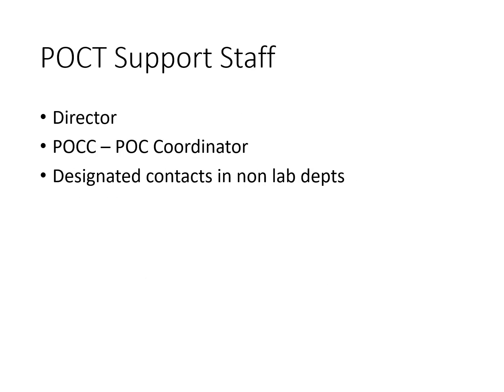For point of care support staff, you'll have a director usually who's the overarching person on this, who's going to be responsible for everything. And then you have your point of care coordinator. That person is usually the one who's doing the work, right? Who's coordinating it all, making sure the quality control is getting done, that the staff's getting trained. And then you're going to have designated contacts in non-lab departments as well. So you're going to have a nursing lead or somebody take over that role on certain departments or certain floors, so you can go to that one person if needed for anything, for training, documentation, things like that.